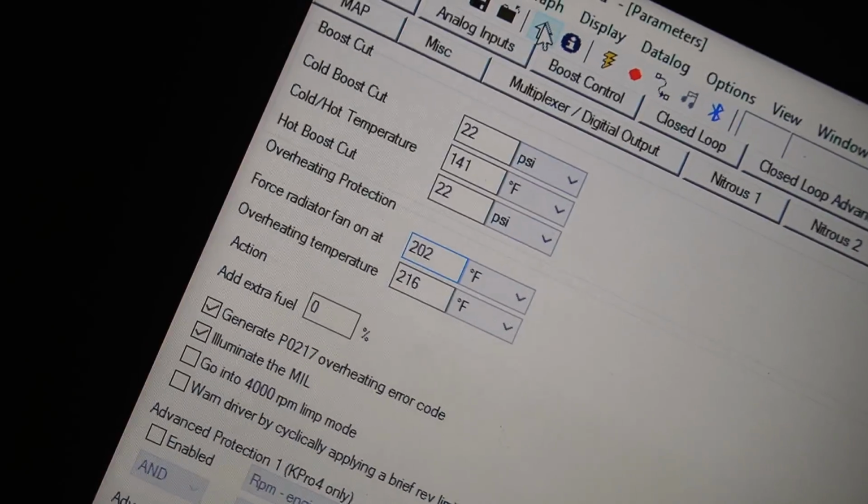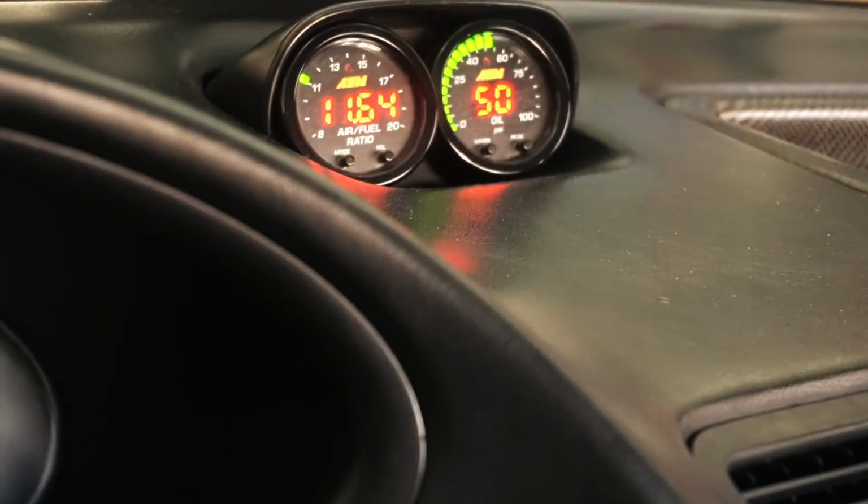ECT is going up. I got it to where the fan comes on at 202. So we'll see once you get up the temp and everything. Cold start, gang, you know the vibes. We in a high, rich idle.